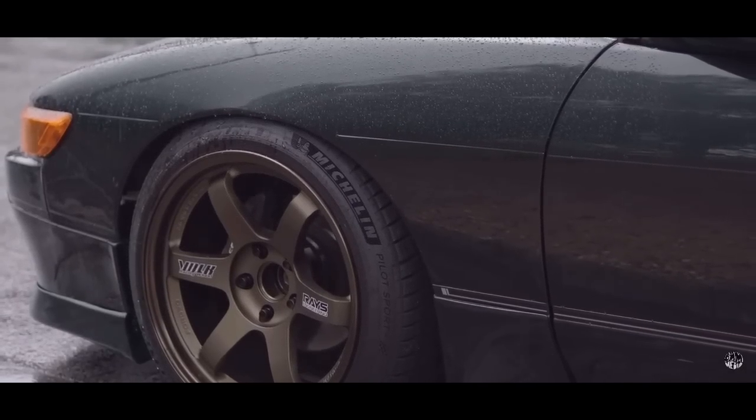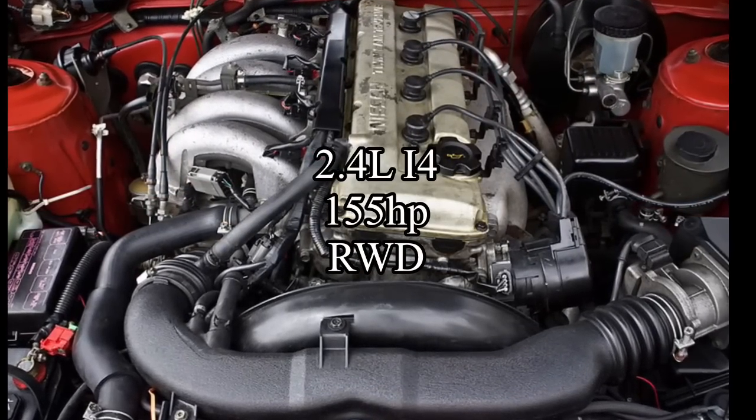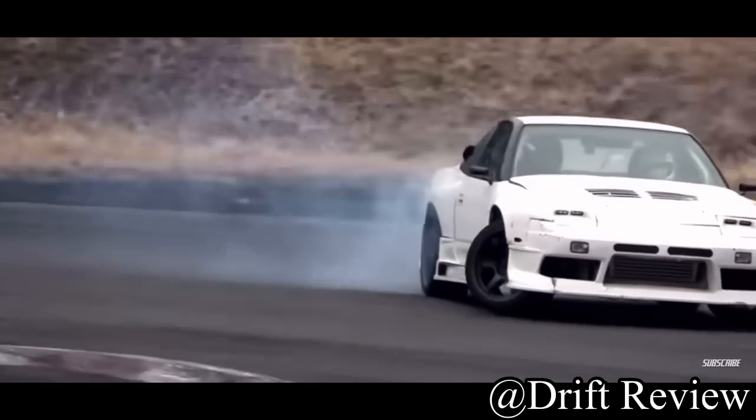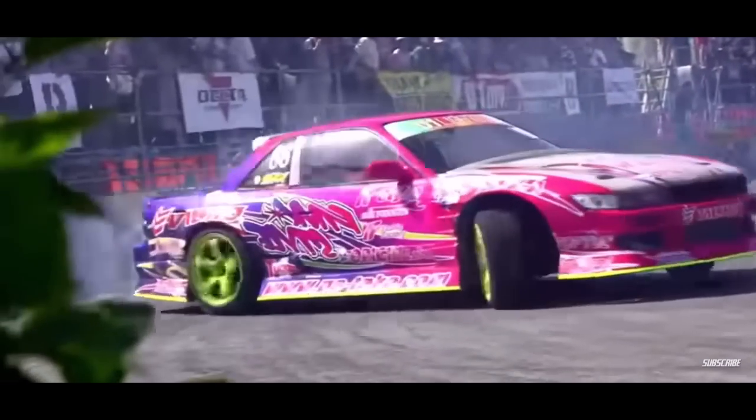The S13 comes with a 2.4 liter inline-4, making only 155 horsepower, and it was rear-wheel drive, of course. And these used to be an absolutely amazing choice. They used to be like $2,000 for a manual one with low miles. Oh my god, that was such wonderful times.